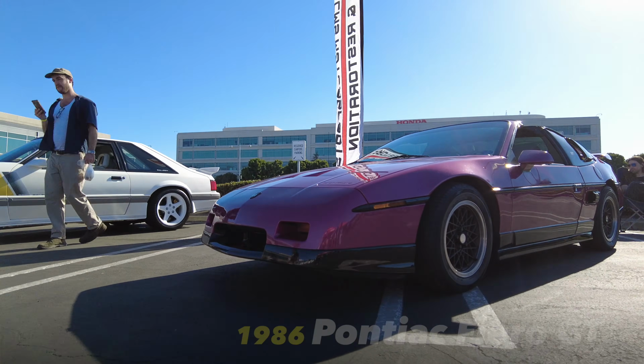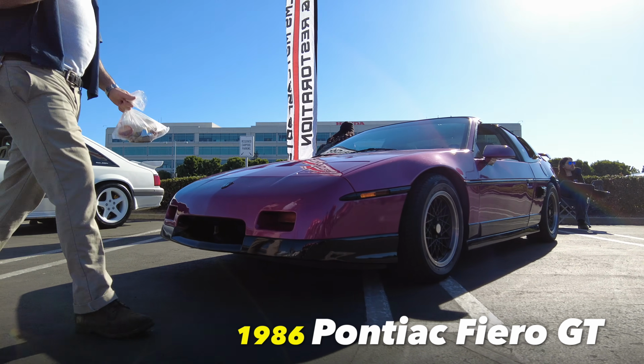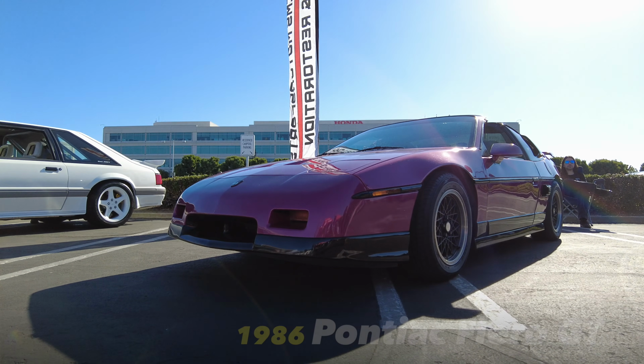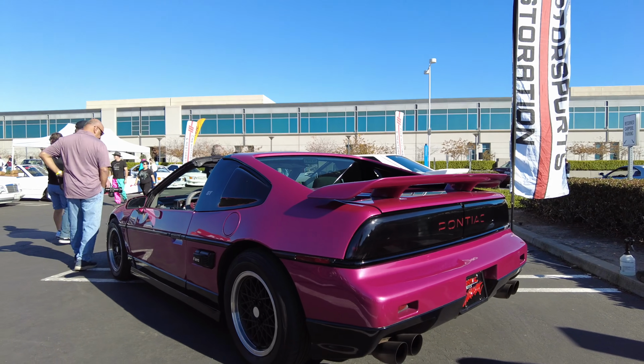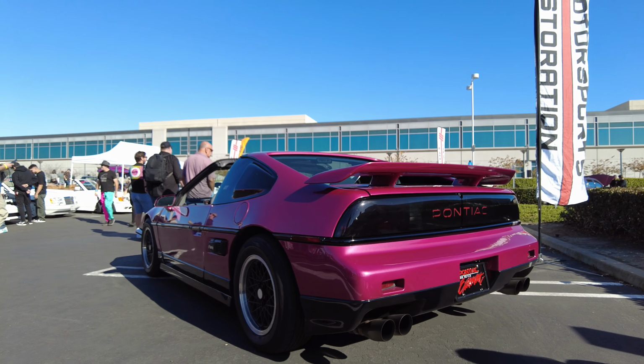This is a 1986 Fiero GT. I picked it up in Las Vegas after hunting for one for about 4 or 5 months. That's something I saw as a kid. I had a little remote control Fiero, and I always wanted one. People don't really know what it is. Sometimes people might think it's a Ferrari.